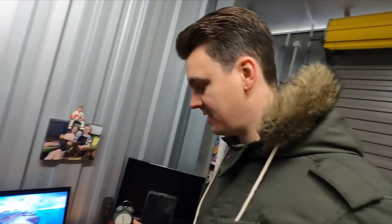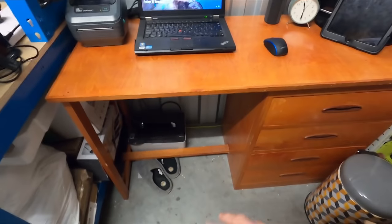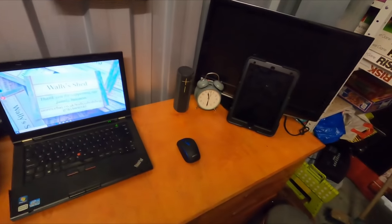So while that's firing up, might as well show you my desk. This was actually for sale at one point when I had my garage, nice mid-century teak desk, but it's now mine, which was handy. Obviously, there's my printer. Oh, got to put these on. Put them on. Get the old storage slippers on. Nice. All right, that's loading up.